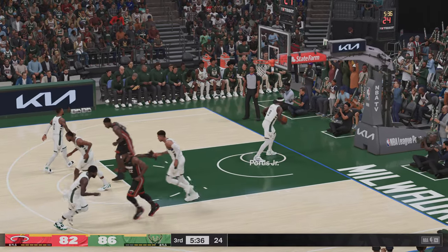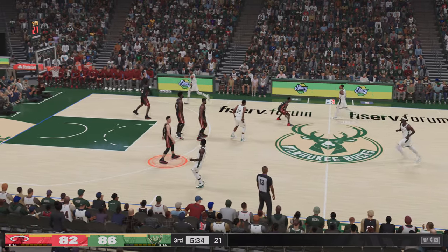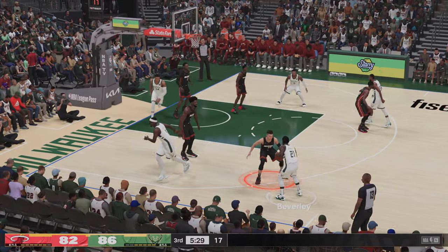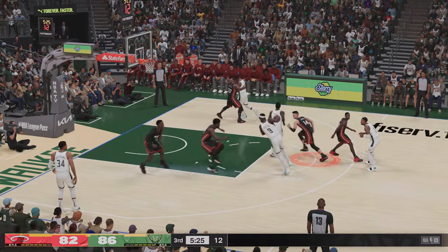The free throw drops for Embiid. He's one of the most well-rounded players in the game. Embiid is also a top-notch trash talker, too. I mean, he knows how to get under the skin of his opponents. Double team on Lillard.